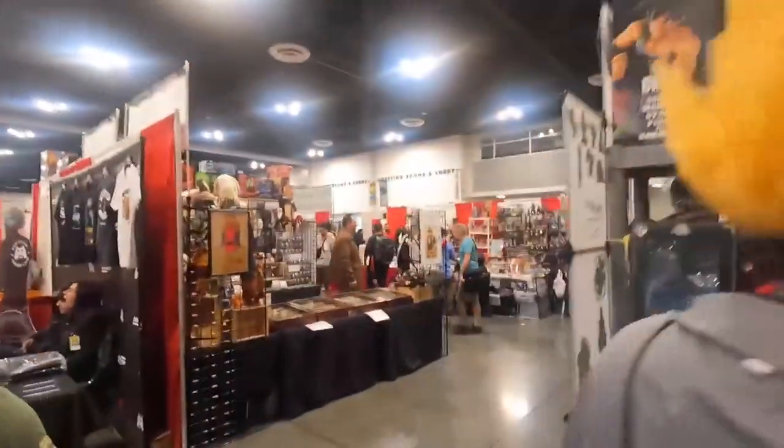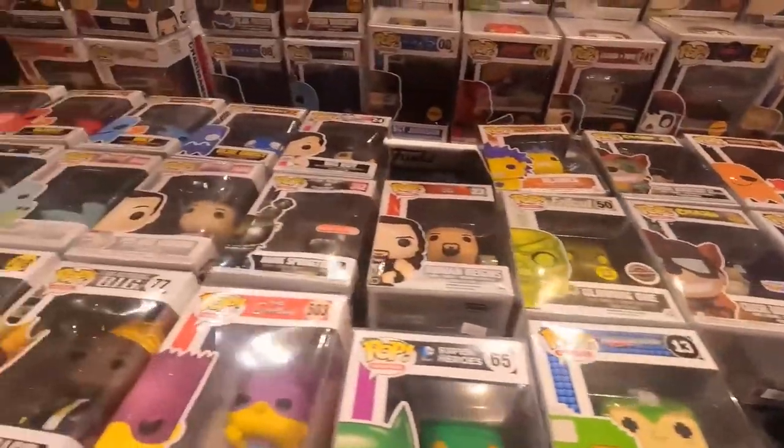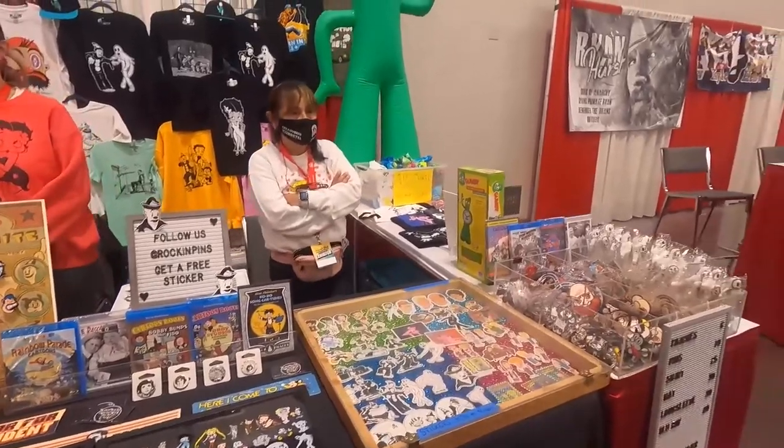I think they said it was almost $300, maybe even close to $500, but that's such a limited edition jacket that you wouldn't be able to find it anywhere else.